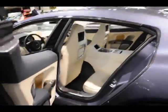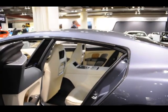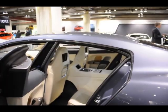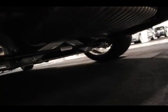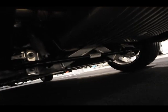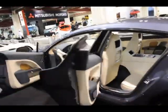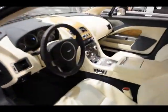And in fact, the race drivers that I talked to who raced this in the 24 Hours of the Nürburgring said it actually handles better than a DB9 because it has a stiffer rear end. They came up with a new aluminum subframe. And I think you can even see this here. And bear with me. Maybe not. Anyway, it's a much stiffer rear end, and they say it's a lot more planted going into the very high-speed corners. So, gorgeous car, beautiful interior, and there's just nothing else like it.